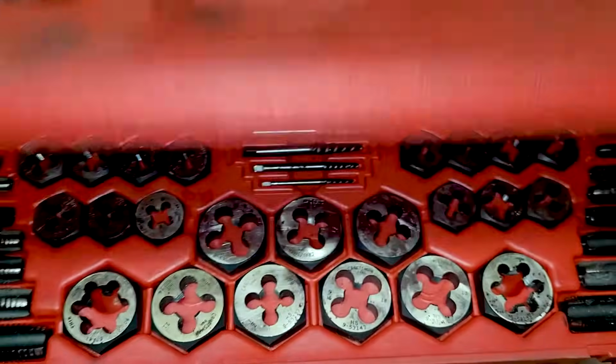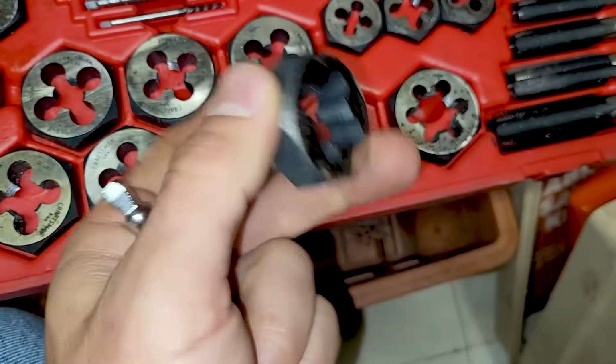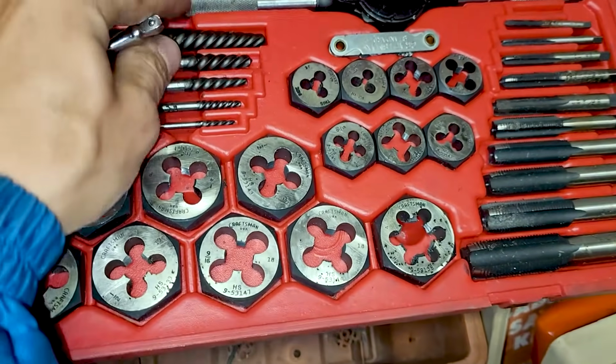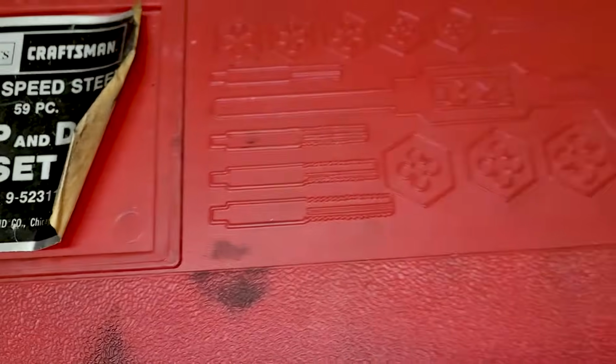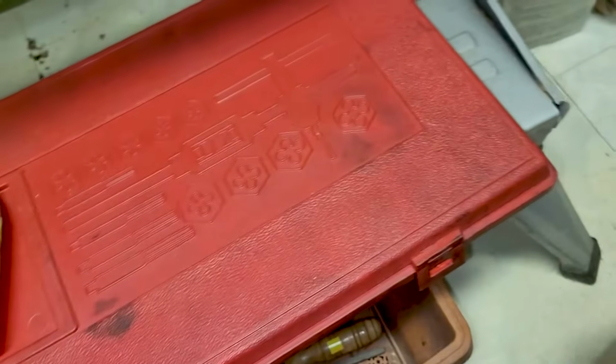I'm gonna see what he wants for everything. I'm just gonna buy it all. Ooh, this tap and die set's nice. Well, there you go. There's a lot of good tools left. $78. It's Craftsman USA. This thing's pretty old, but it's still good.